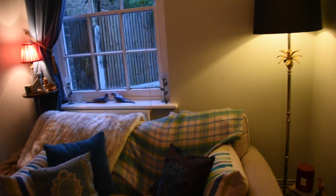So this is my sitting room, formal sitting room. It is literally just got enough room for sitting in, and it's kind of where I watch telly, really. But it was one of the rooms that I kind of first decorated when I had the flat to myself, and it was after I went to India.